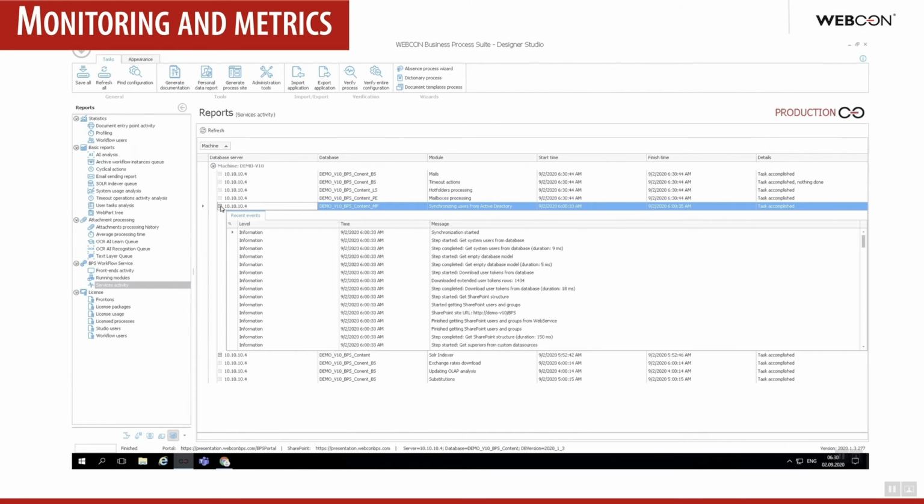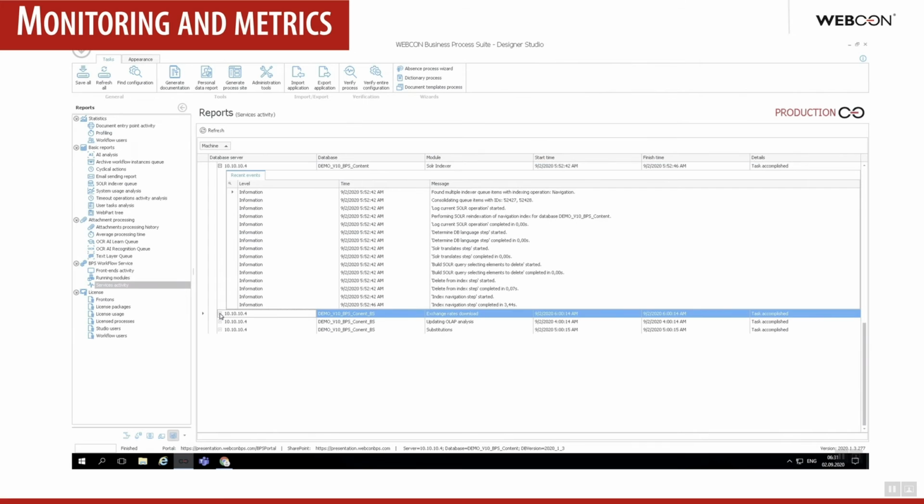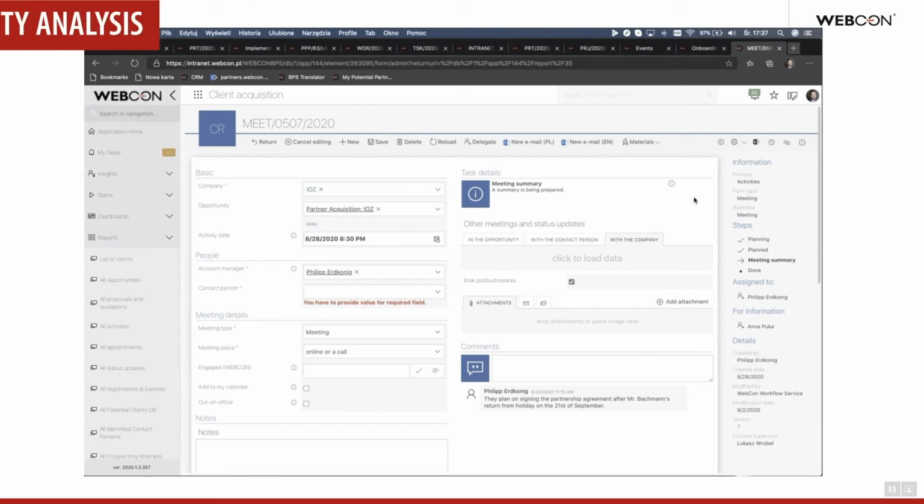How about activity for different services? That's not a particularly difficult thing for us to do in terms of downloading exchange rates, updating OLAP cubes, processing task substitutions and such. It's pretty easy, and it's all something that happens without any surprises. That's monitoring and metrics. You get errors, you get activities, you get workloads. It's all there in the box.